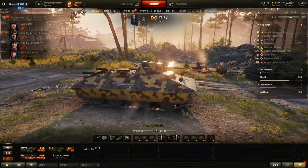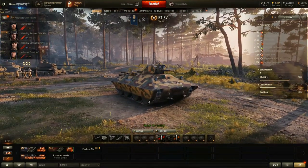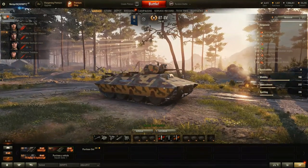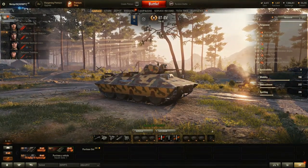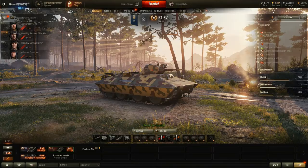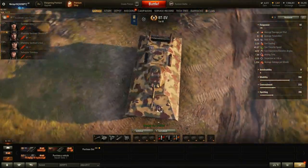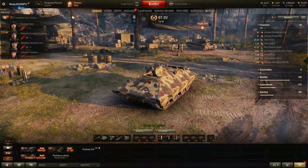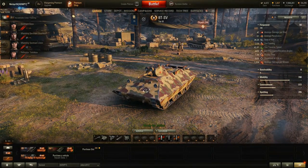So when you see it, it'll be going incredibly fast. It's the fastest Tier 3 premium, and you might get a little bit confused and just miss a couple of shots trying to get into any kind of angle, so that way it doesn't flank you. But if you just remember where to shoot it, it'll be the same as engaging any other light tank. These are really just collector's items.